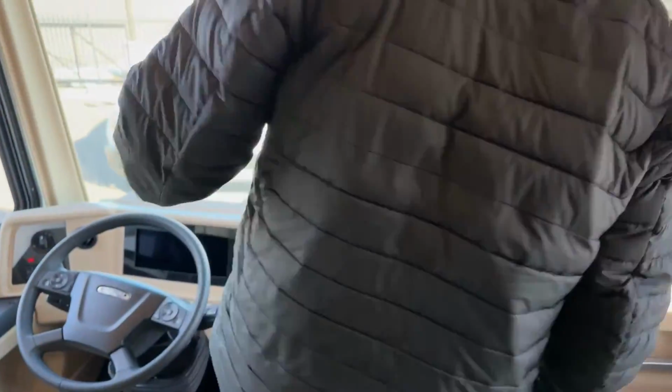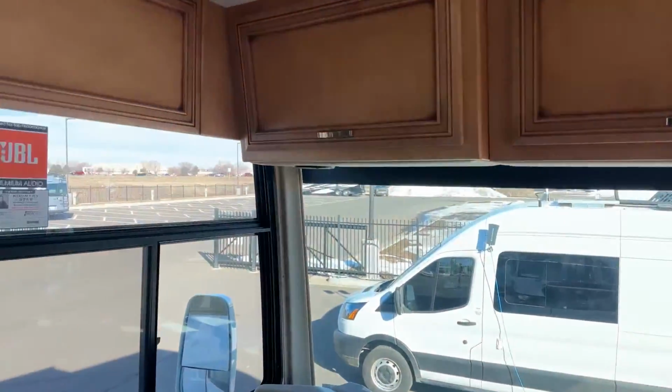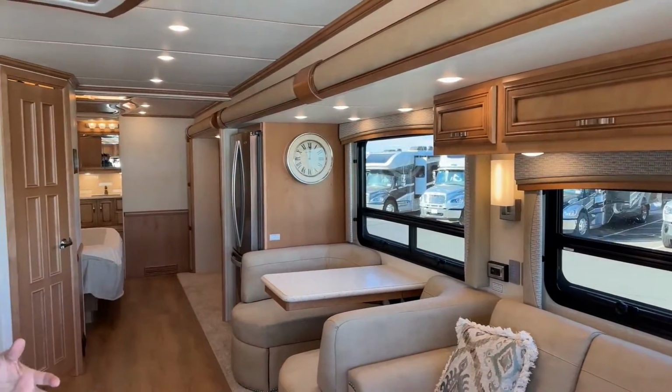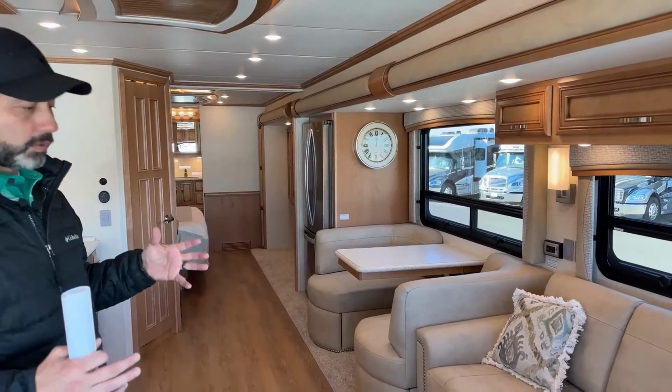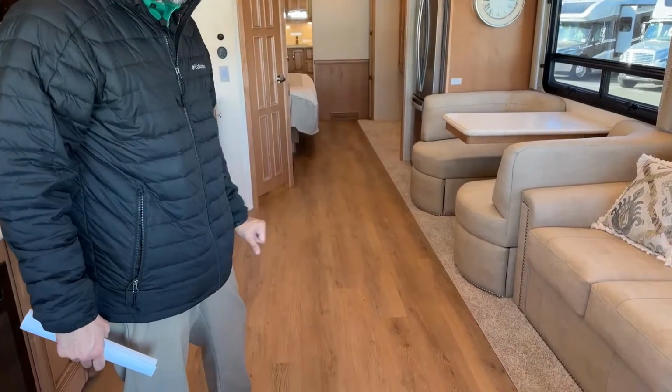That covers the cockpit here. We're gonna go ahead and work our way back now. A couple things I really like about this Country Star is the colors. I think they did a really good job of doing the color coordination. The floor, this one has tile planks, vinyl planks.